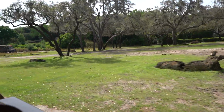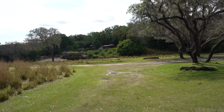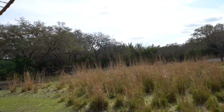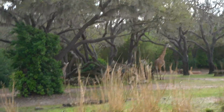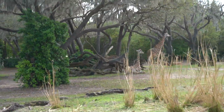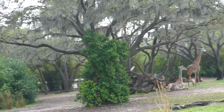Now, giraffe only need to sleep for 30 minutes a day, and they can sleep either standing up or sitting down. They almost never sleep lying down, as that would make them way too vulnerable to predators. How about these giraffe? Maasai are reticulated. Come on, guys, these are the first ones I pointed out. They are Maasai.